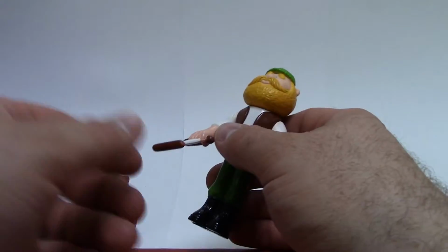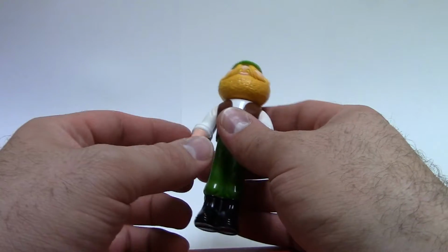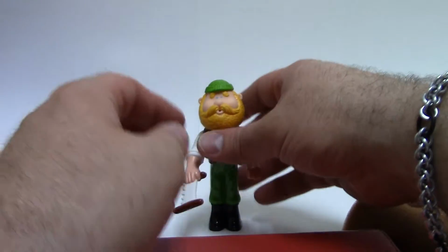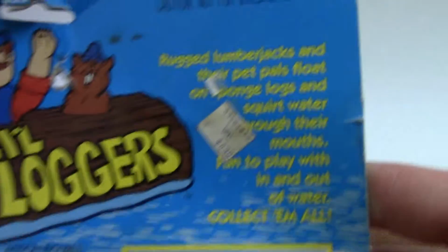Trapper Tom is cool because he comes with a bear and a chainsaw, so he looks kind of neat. I'll get him at some point. And also, I wanted to have a couple of them to play with, but at least I have one. You get the gist of the line with just one. Do you need to collect them all like the packaging says? You could.